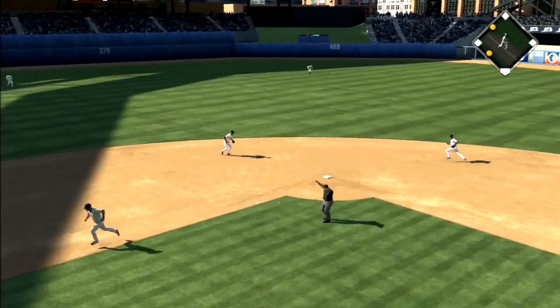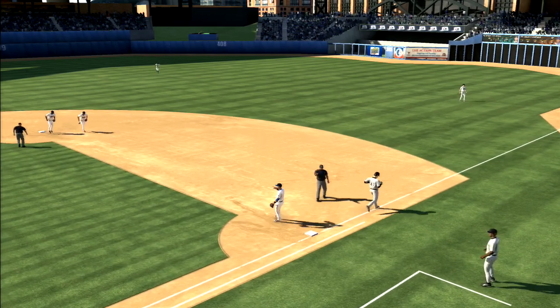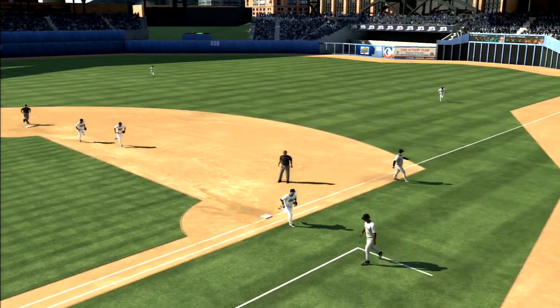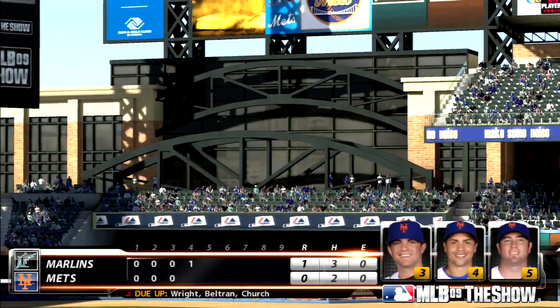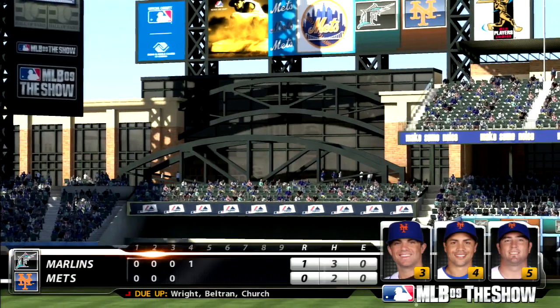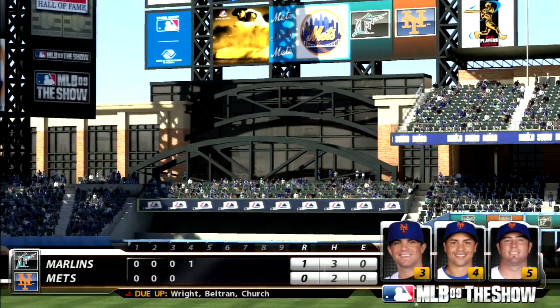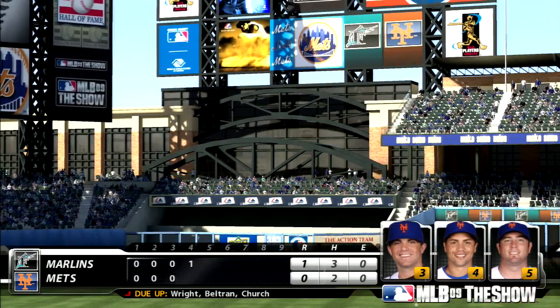And a swing and a bouncing ball back up the middle. Throw is in time, and they're able to avoid the huge inning here as the side is retired. So 1 run on 2 hits, with the big blow being the home run. No errors, and 2 men left stranded. To the bottom of inning number 4 we go. The Marlins lead it 1-0.